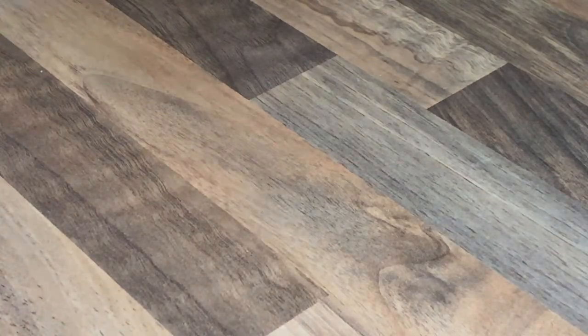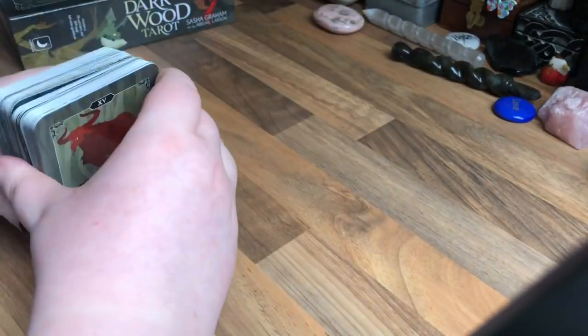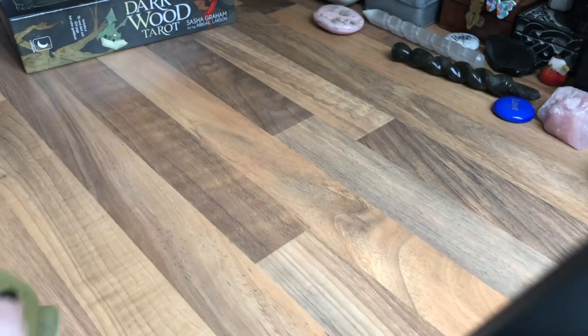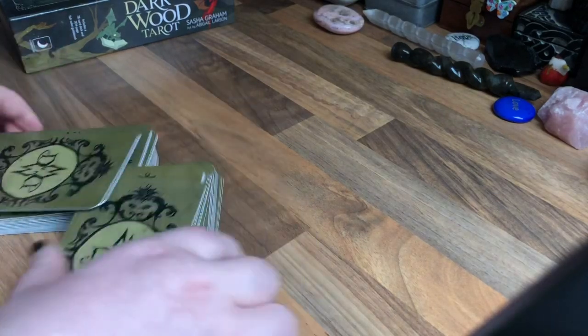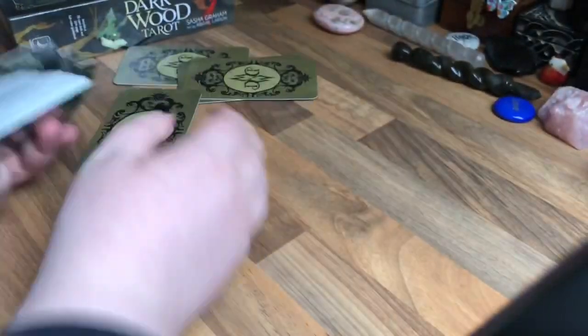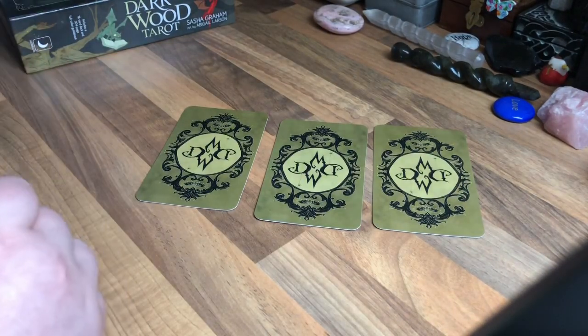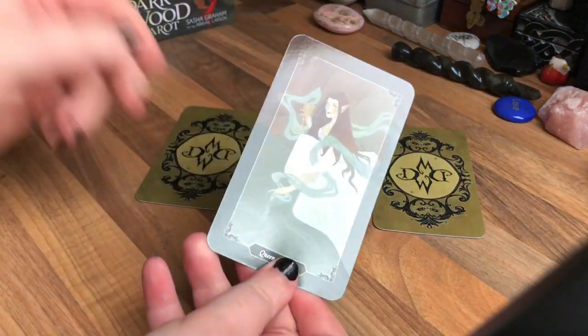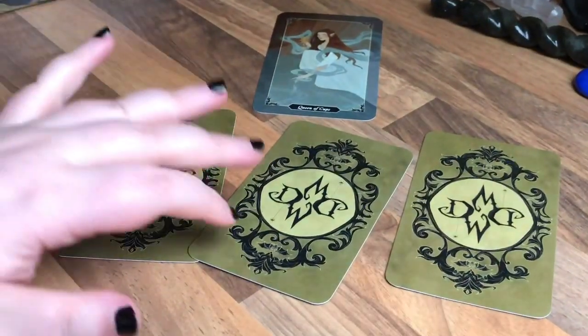So let's give them a shuffle. The bottom of the deck was the Queen of Cups. So the overall energy for this reading is the Queen of Cups. So we'll move it down, zoom back in a bit.